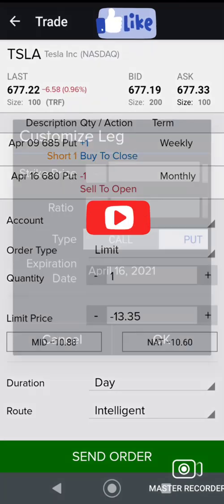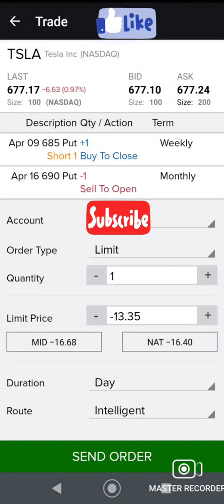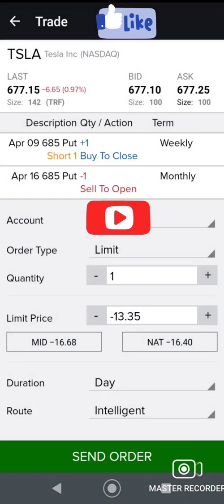Tesla's a kind of volatile stock, so if we go up to 90, that's not really that much more. $13.65, so I think I'm just going to do a straight roll. Let's go for a little bit more than this. Let's go for 30.